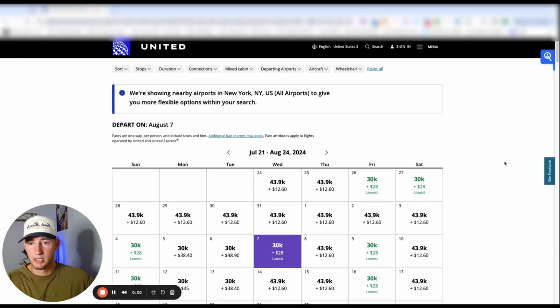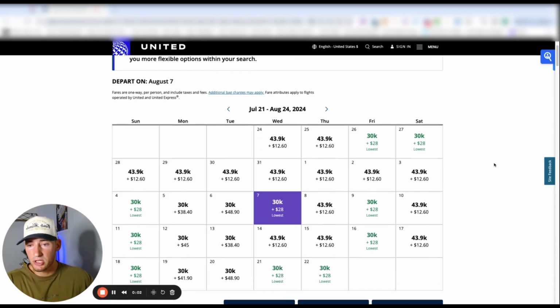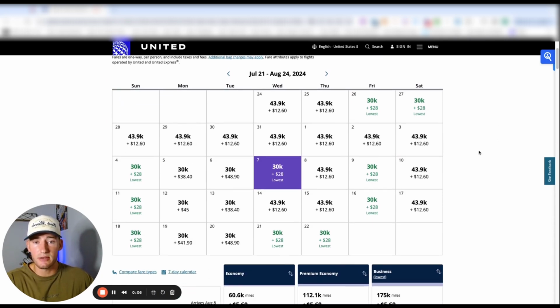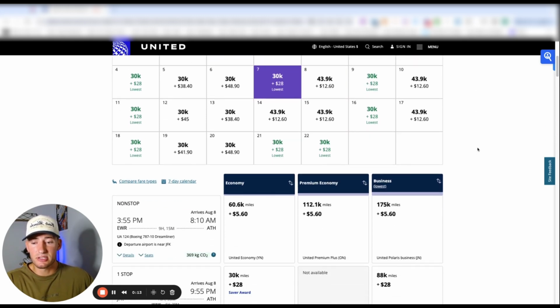Let me show you a quick example on United's award calendar of how this actually looks. So, quick and easy explanation on the award calendars when it comes to booking points flights. This is United's Saver award calendar. This is just a monthly calendar. As you can see, all these ones highlighted in green would be considered a Saver award.